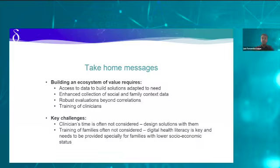And we have a huge problem across healthcare systems in that the health literacy level of the families is very heterogeneous. So if we want to really improve health outcomes across a population, we need to be aware that there are some families who will struggle more with technology. And rather than exclude them, we need to provide them with additional support. We need to foster the digital health literacy of those families, especially those with lower socioeconomic status, who typically will have more issues with adherence and self-management.